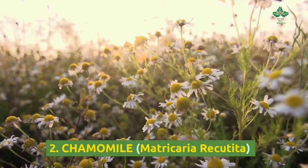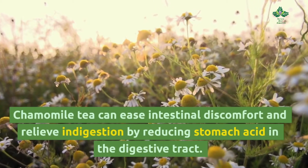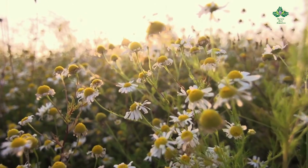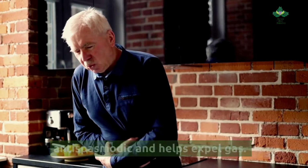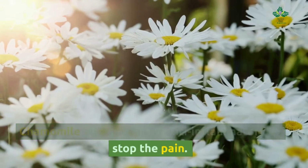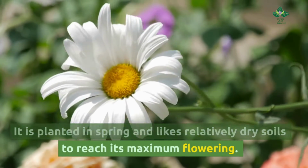2. Chamomile, Matricaria recutita. Chamomile tea can ease intestinal discomfort and relieve indigestion by reducing stomach acid in the digestive tract. It is antispasmodic and helps expel gas. Chamomile also acts as an anti-inflammatory to stop the pain. It is planted in spring and likes relatively dry soils to reach its maximum flowering.